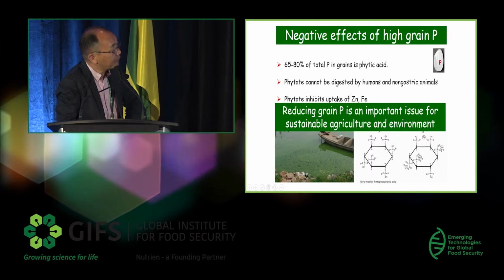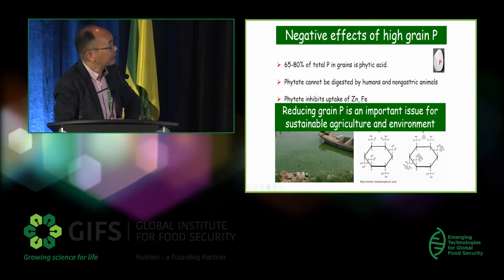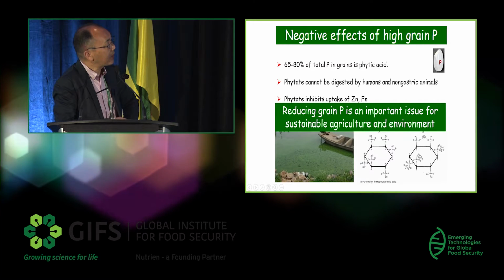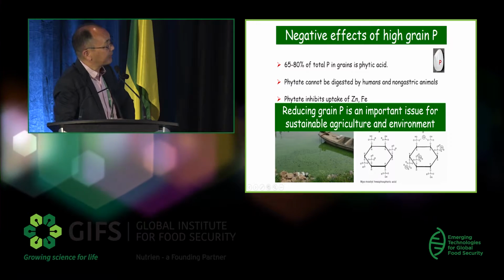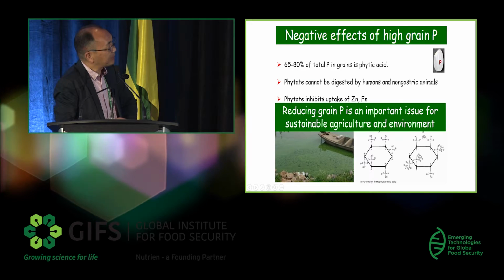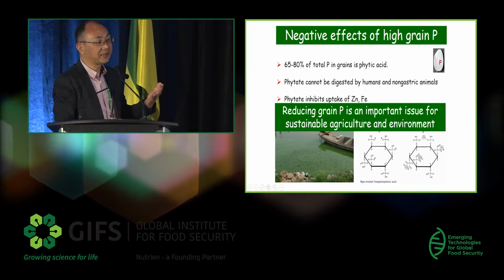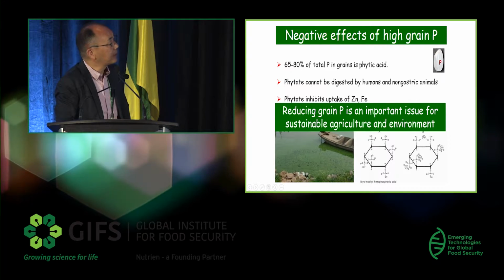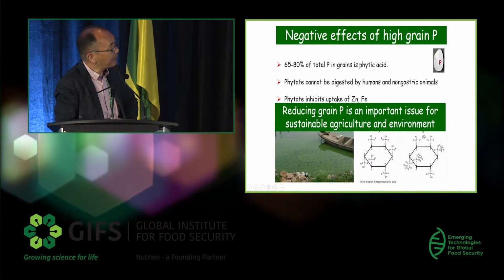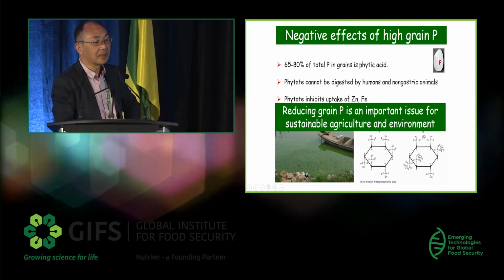As you can see from this structure of phytic acid, it contains a lot of phosphate groups, six of them. But we cannot digest phytate, and most animals also cannot digest this form of phosphorus. So when we or animals eat grain with high phytate, because we cannot digest it, it will be released to the environment. This will cause eutrophication of waterways. Also, because it has a strong binding capacity with zinc and iron, it will decrease the bioavailability of zinc and iron.